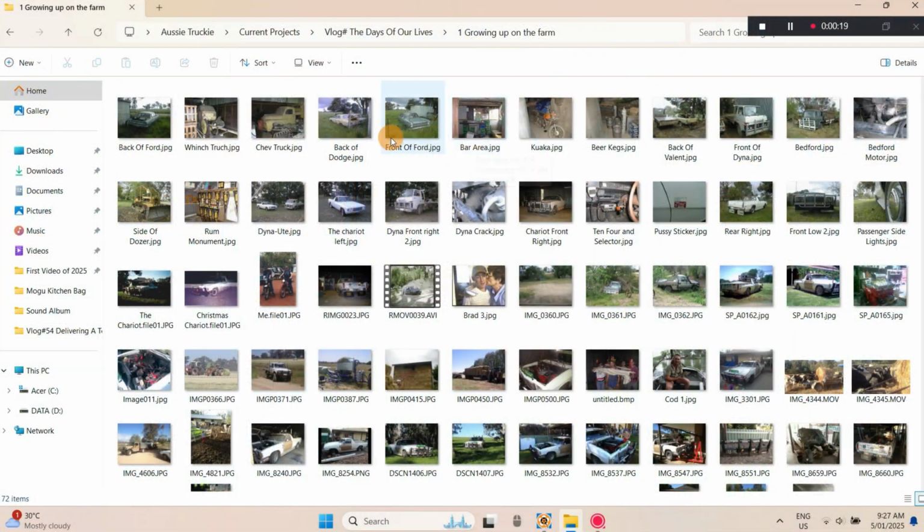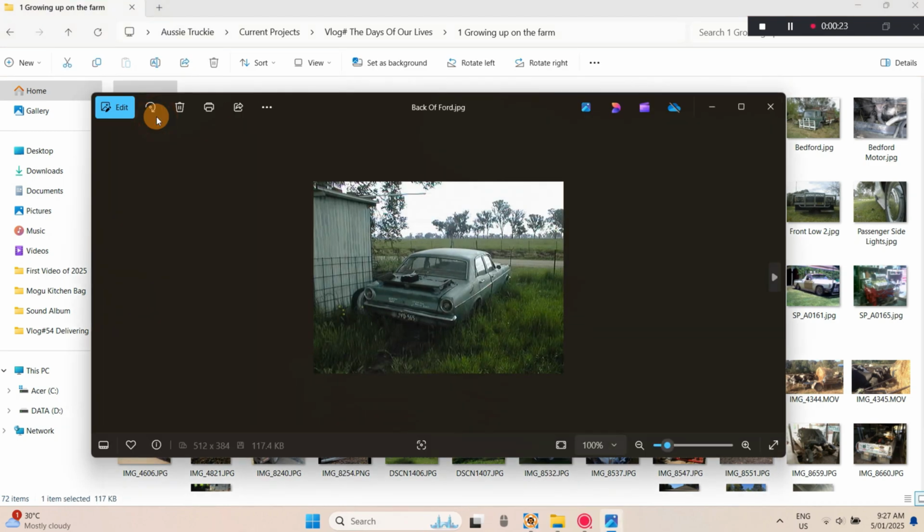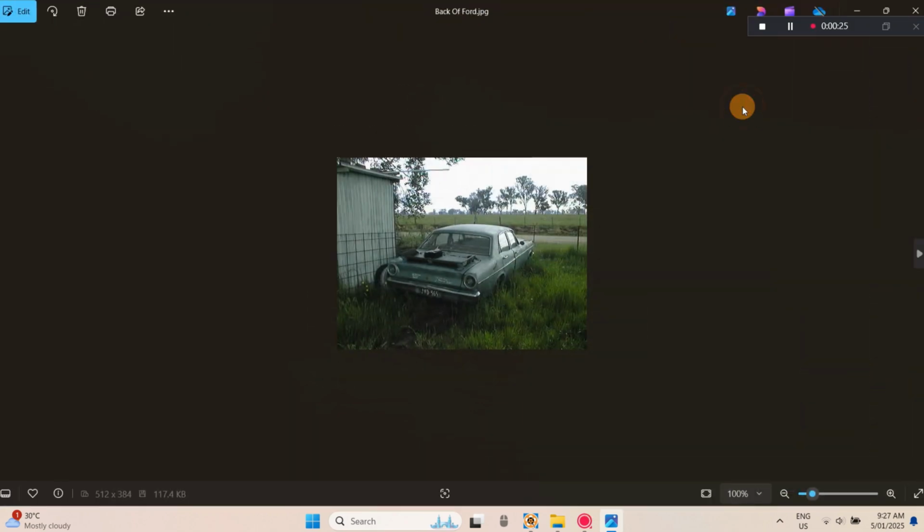Alright, so we got some photos here. Going back, 1989, moved to a large dairy property. Those in the area will know of the new location for Wodonga sale yards. That was where the dairy farm was. Just over 500 acres, or nearly 600 acres of irrigation and river flats, and there was a lot of space to roam and a lot of old stuff to play with.